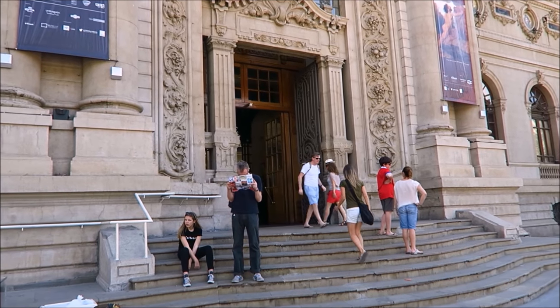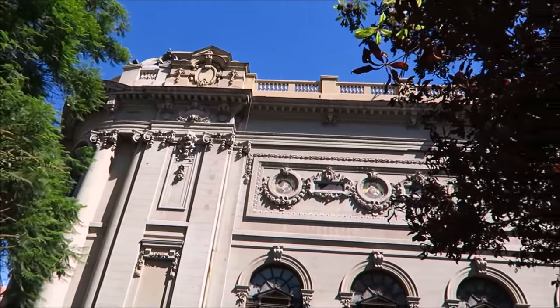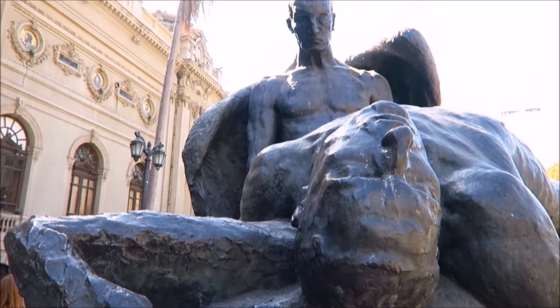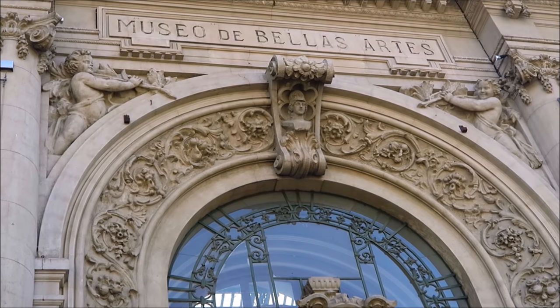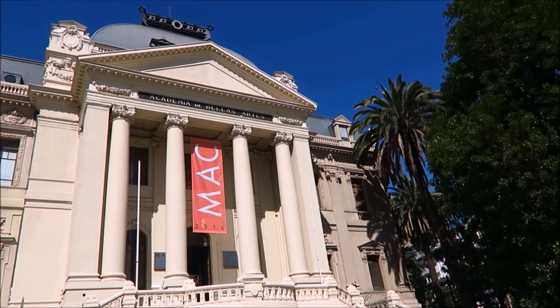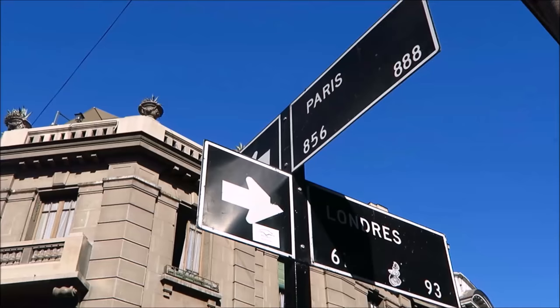When it comes to art, you have a few choices. Just across Parque Forestal, you'll find the National Fine Arts Museum focusing on Chilean paintings and sculptures. And then directly behind the museum, you'll come across the Museum of Contemporary Art, which focuses on pieces from the turn of the 19th century.